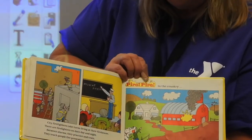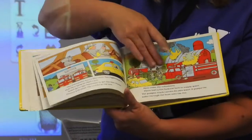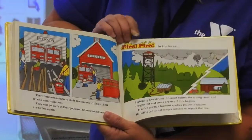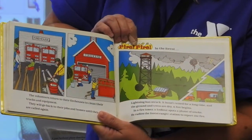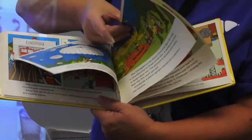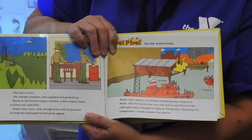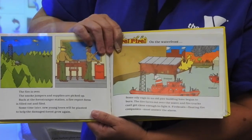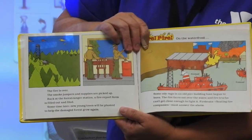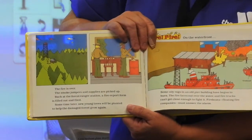In the country. All right. And then our next heading says, in the forest. And our last heading says, on the waterfront. So how many parts are there in this nonfiction informational text? Hold up your fingers. No. 29. No, that's not it. Oh, just kidding. 4 fingers. I'm so proud of you guys.